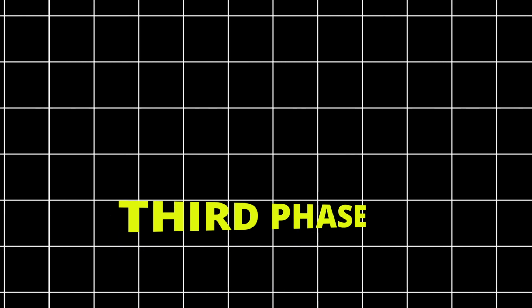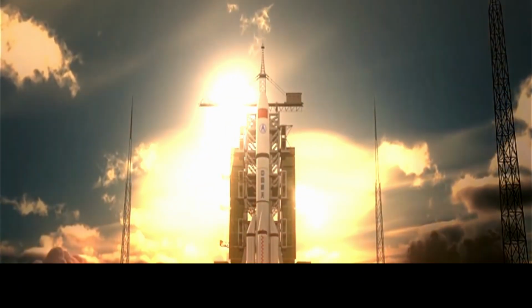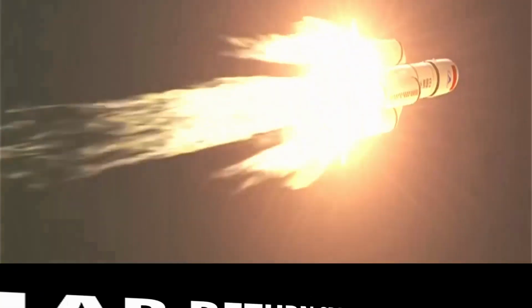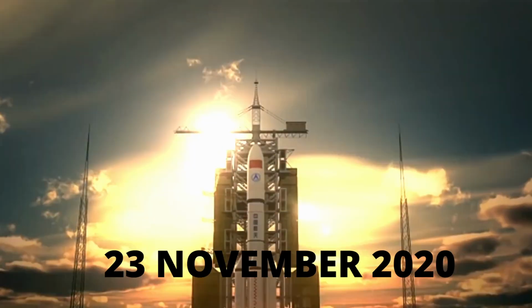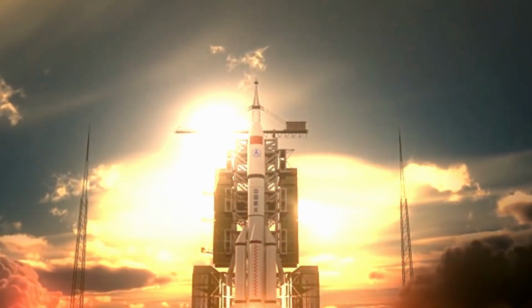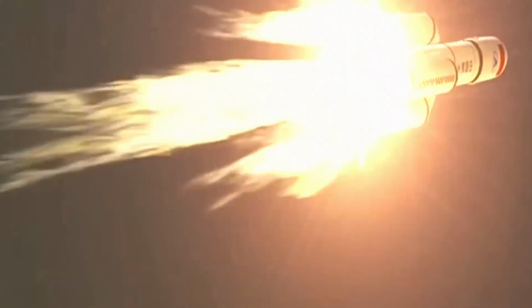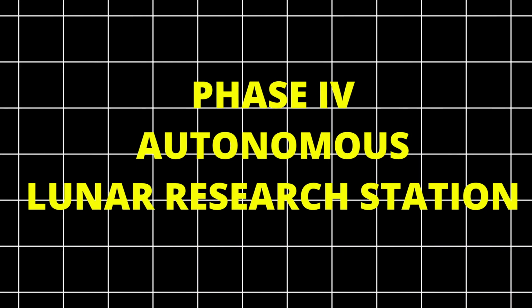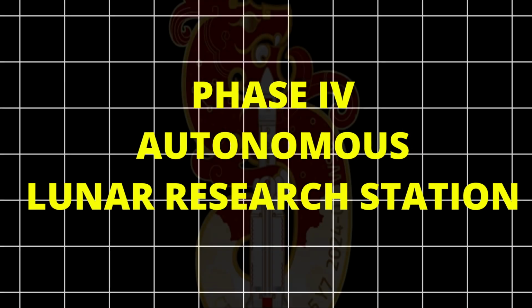The third phase included a lunar sample return mission. Chang'e 5T1 was launched on the 23rd of October 2014. It was designed to test the lunar return spacecraft. Chang'e 5 was launched on the 23rd of November 2020, landed near Mons Rümker on the moon on the 1st of December 2020, and returned to Earth with 1,731 grams of lunar samples. Phase 4 is the development of an autonomous lunar research station near the moon's south pole.